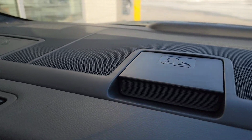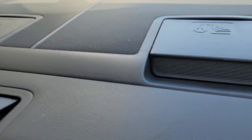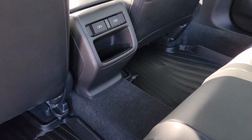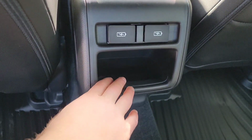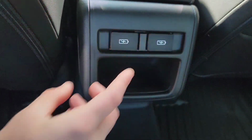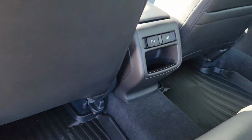You're going to have your car seat latches right up here. You've got three of these bad boys. We have a nice little tray right here, a nice deep tray. You're going to have a couple of USBs so everyone can keep their technology well charged on the road.